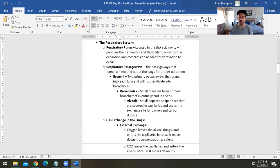If we look at your respiratory system, this is going to be made up of two sections: your respiratory pump and your respiratory passageways. The pump is in the thoracic cavity. This gives you flexibility, but also a framework. These are things like your diaphragm, which is pumping things into and out of your lungs. Your ribs are allowing you to expand, but then they're heavy, so they push things down, push air out of your lungs. And so that's your respiratory pump.